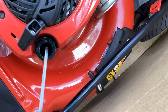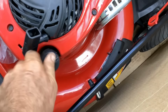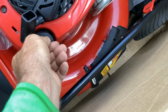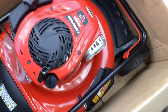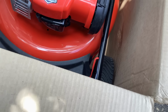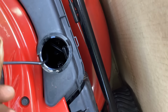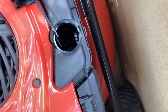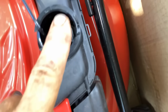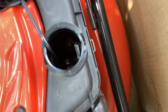Okay, there is some factory oil in there, just a little bit. So that scares me. Hope it wasn't run without oil. Now I'm worried. Harvey, the homeowner, just started it. Okay, yeah, it had fuel in it. I could smell it. So it was used. A little bit of the fuel popped up here. Uh-oh.